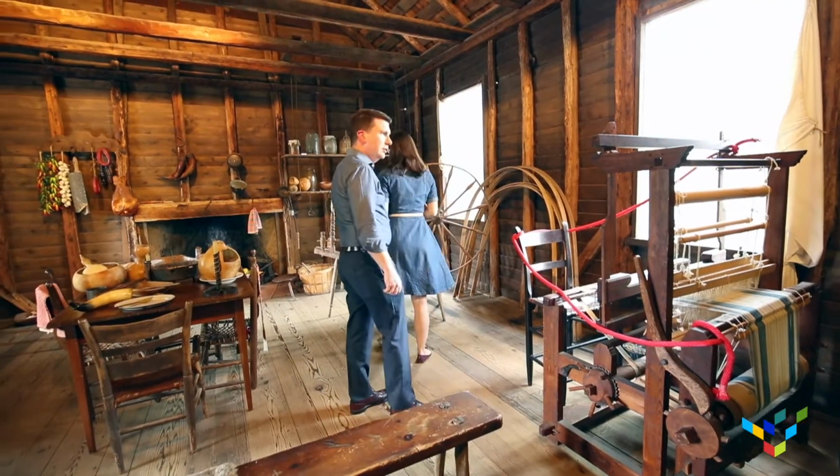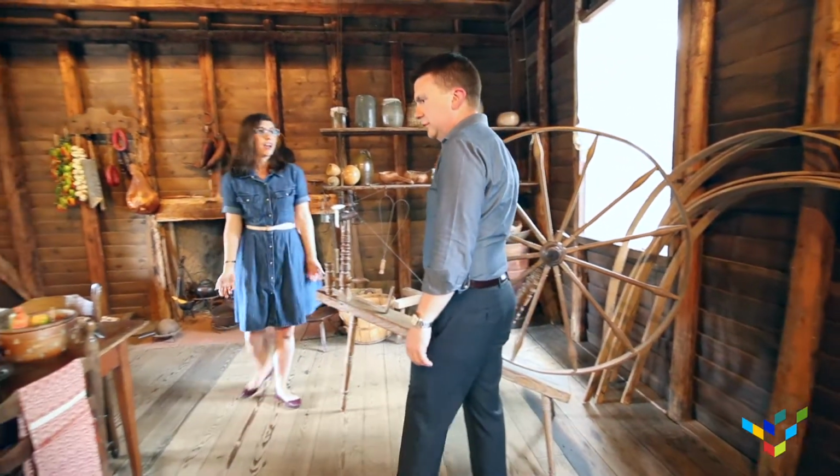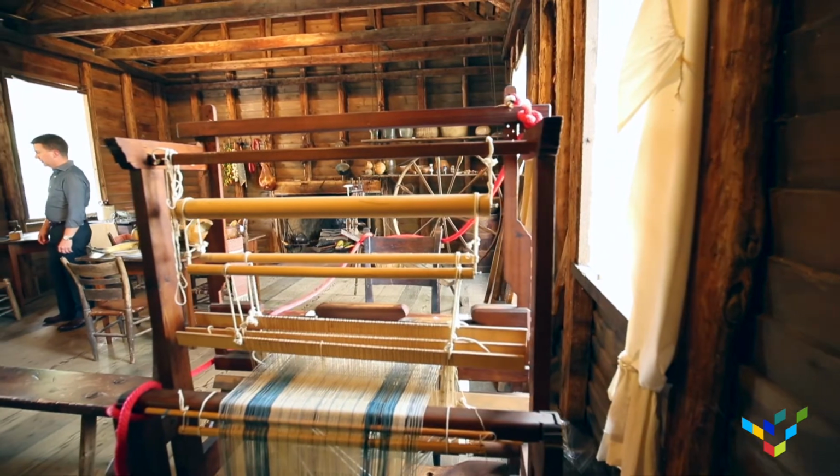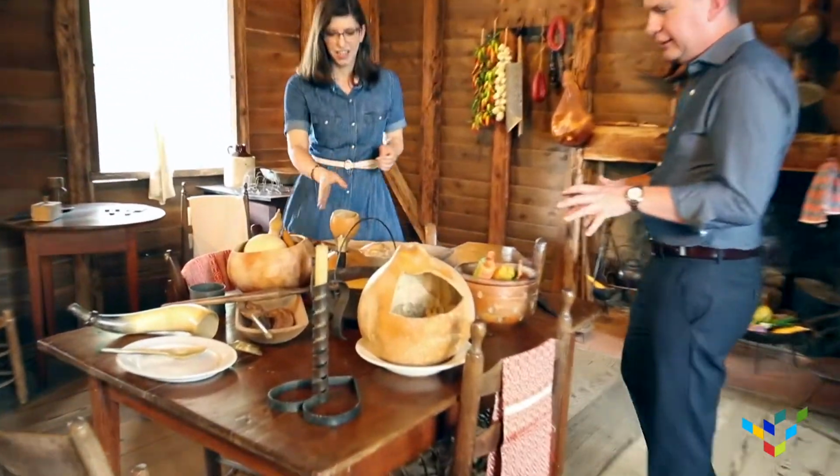Is there a way to see some of the other things in this house demonstrated? Yes, we actually do specialty tours in this building sometimes. We have costume reenactors who demonstrate spinning, weaving, cooking, and other early pioneer techniques.